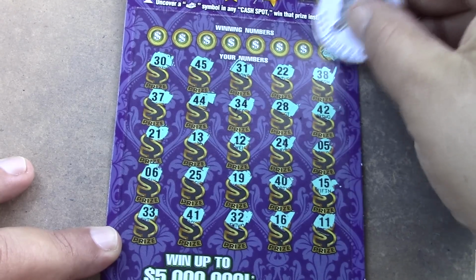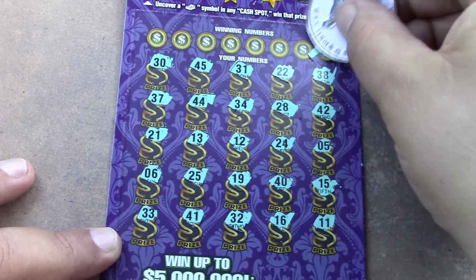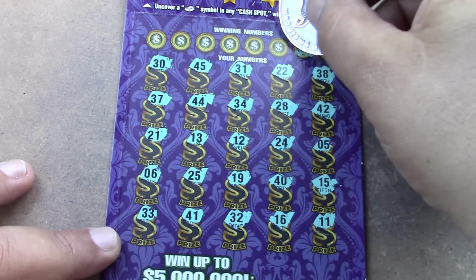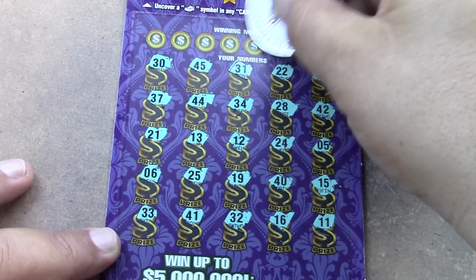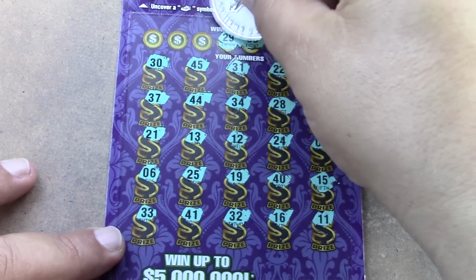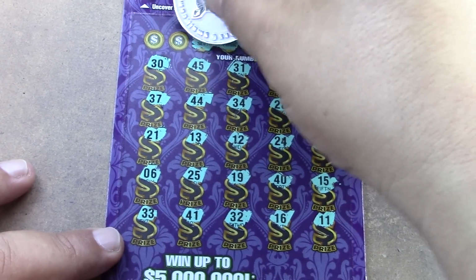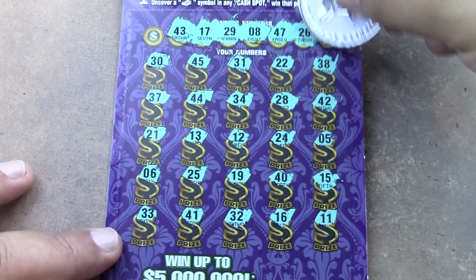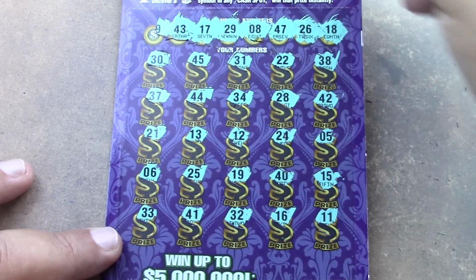Let's see if we can find a matching number though. We have 18. I see 38, 28. And next door to 19, about 26. No 26. 47. Nope. Number 8. 29. See 28. Nope. 17. Nope. 43. 42. Nope. And the last one ends in a 9.